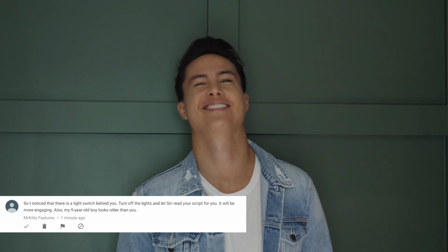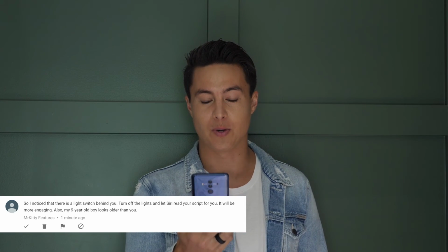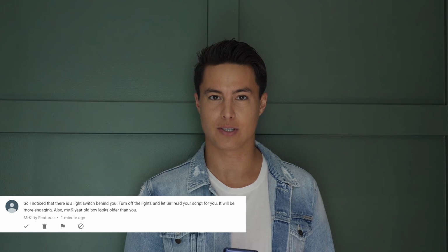Also, my 9-year-old boy looks older than you, Mr. Kitty Features. Mr. Kitty Features? That doesn't even feel bad coming from a Mr. Kitty Features.